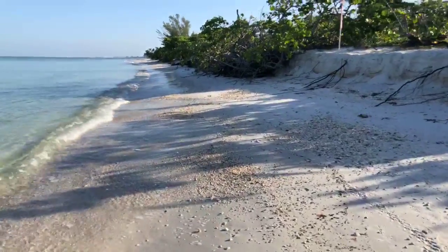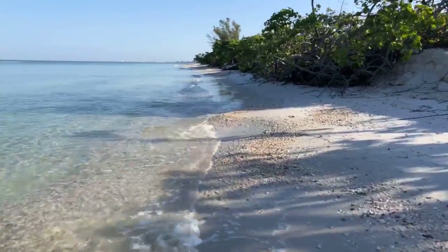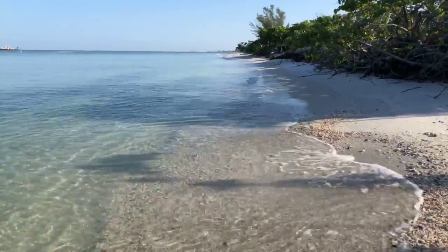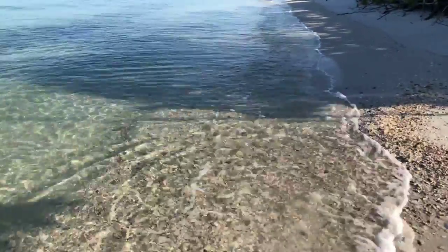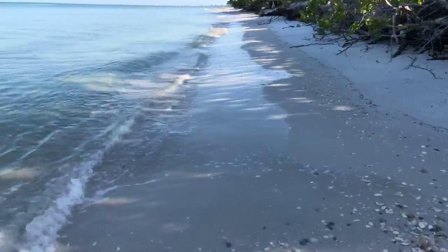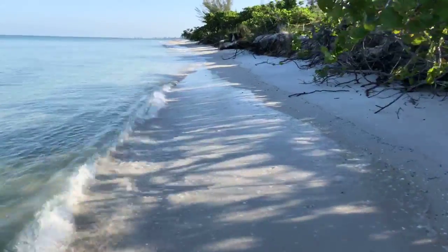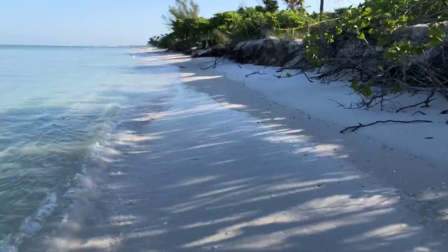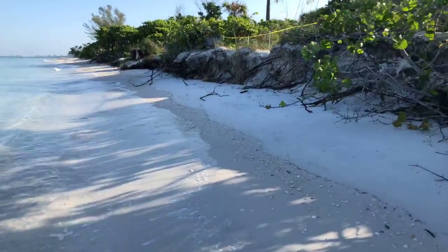Well, there is a lot of shells on the beach this morning. Believe me, we haven't got them all. We saved some for you if you want to come out. There's still a lot of shells out here in the water, too. This is where we lost our beach. It's kind of low tide right now, so you can get through here. At high tide, you can't walk through here. You've got to take the trail. Look at all the beach we lost. Sad, sad, sad.